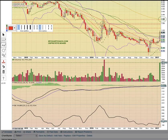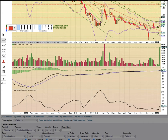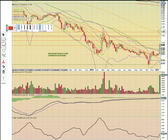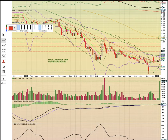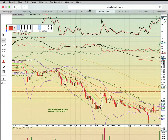Okay, another thing to look at that we like to check out is the Bollinger Band width, and notice how it's hooking up. The Bollinger Bands are widening. Notice how the upper Bollinger Band is getting wider. It's pointing up, and that's signaling more upside potential. Notice how the lower Bollinger Band width is pointing down. Okay, this is signaling the start of a possible next run on the weekly chart.